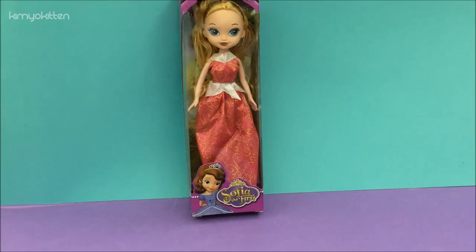This is not your typical Sofia the First. This is a fake Sofia the First. Now, I went to my local store and I saw this doll in the store, and I was actually surprised to see her there because she didn't look anything like the original character. Price was the same as an original Sofia the First. However, she is a fake.